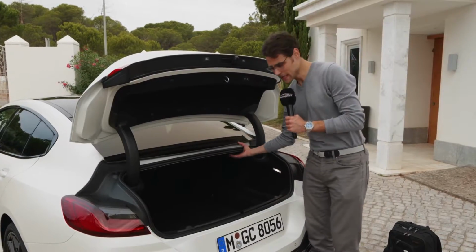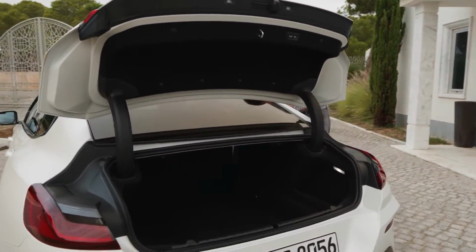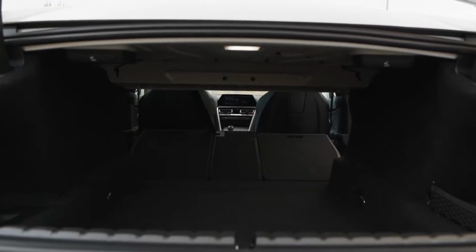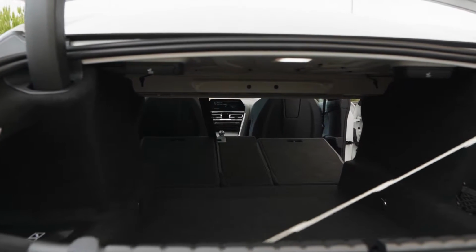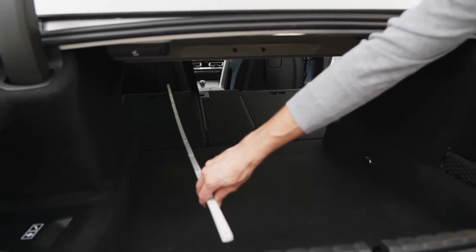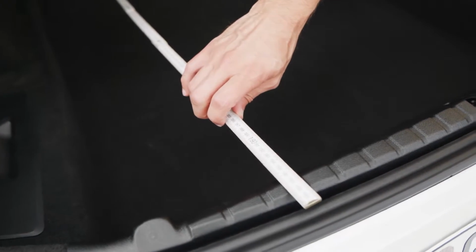And you can also release the seats from here, and then you have to go around to flip them like this, 2/3, 1/3, or the ski hatch is also available. And then you can also load some longer things through, and that is then, let's see, to my seat as I would be driving. That's actually quite significant. I mean, it's a long car, so that's 1 meter 90.